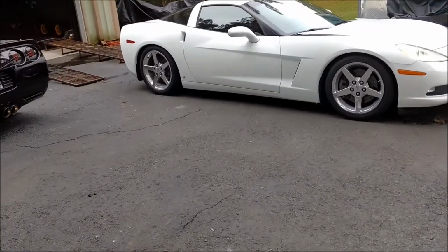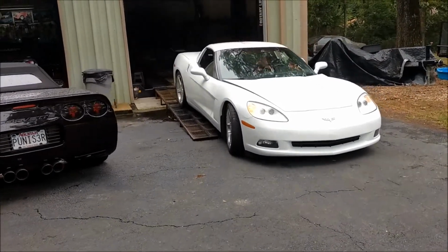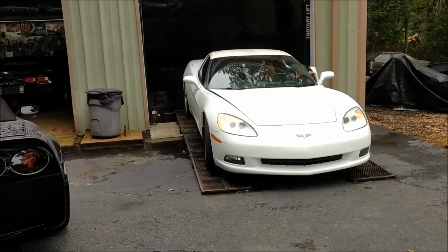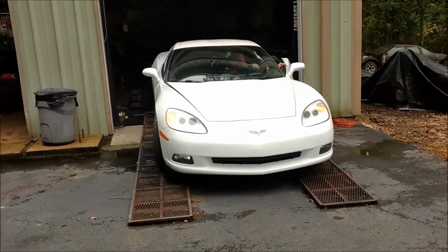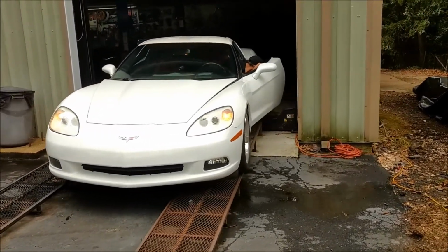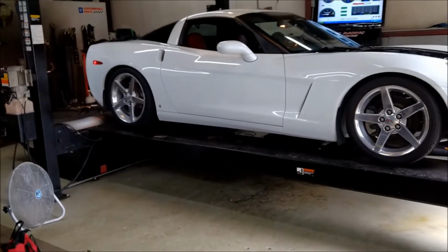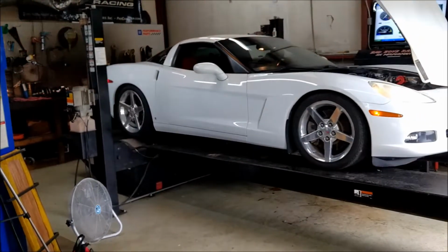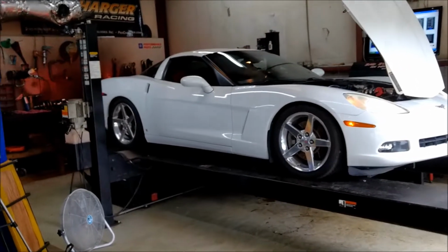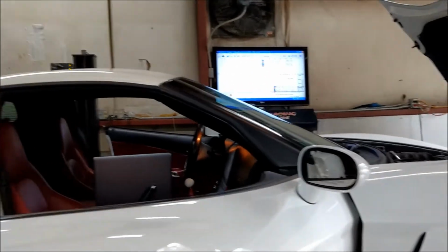Going on the dyno. Here we go. About to get started. Change out the injectors and start tuning. So idle has been adjusted and modified for the 80-pound injectors. Now it's getting rolled up onto the dyno and getting ready to strap down. It's about to get real.